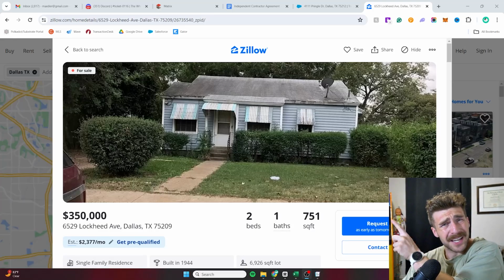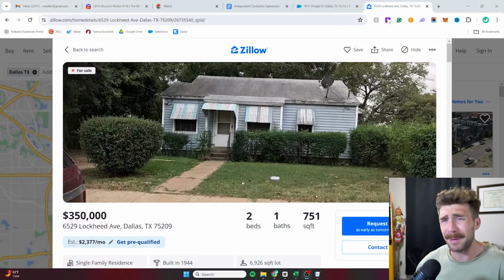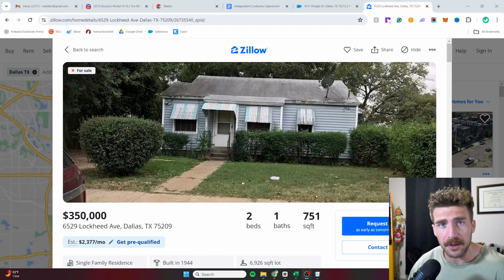This ugly house right here, we're about to wholesale it and make a lot of money. But we're not buying that ugly house for the house. It's a teardown. We're buying it for the land.